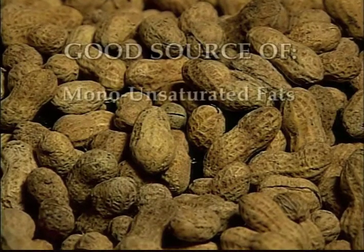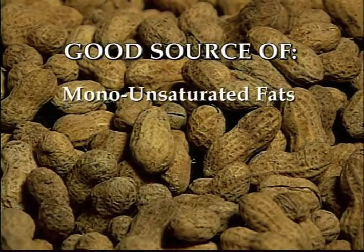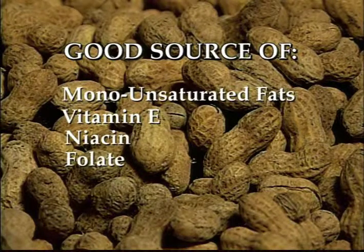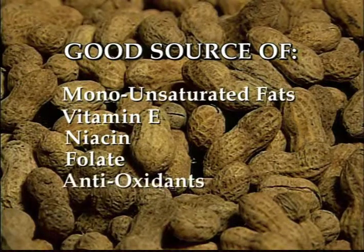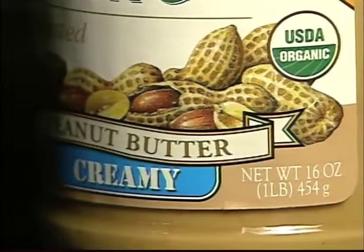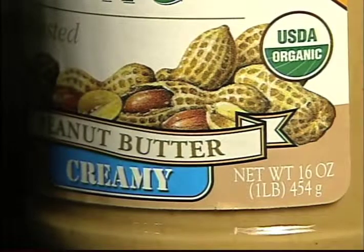Peanuts are a good source of heart-healthy monounsaturated fats, of vitamin E, niacin, folate, and they're packed with antioxidants, on par with blackberries. And dry roasting them even increases the antioxidant level. And peanuts even contain resveratrol, a very special nutrient. Organic peanut butter can be a great picture of a convenient, tasty, healthy food made in a natural and whole way. I'm Dr. Alan Green, and peanut butter is my organic prescription for today.